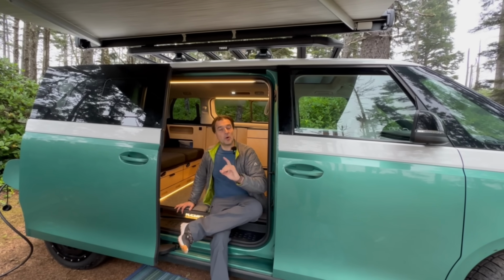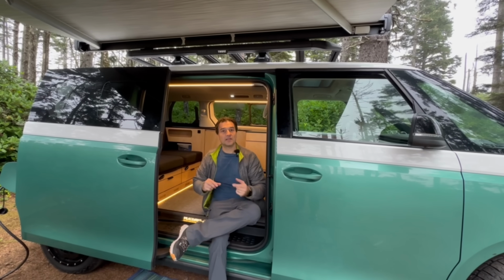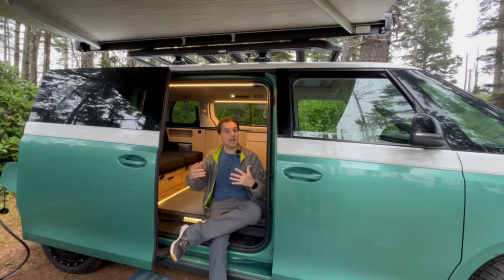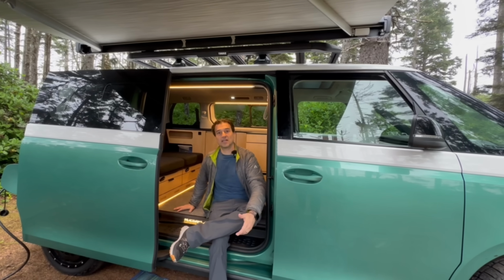Now, another point I want to make is, because this is an EV, it's very easy in the morning to turn on the auxiliary heating that would very quickly remove all the excess condensation and heat up the air to make it a very pleasant morning experience. And we also charged overnight to 100%.